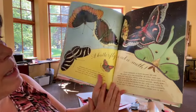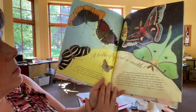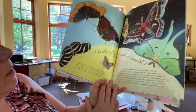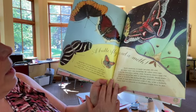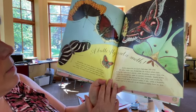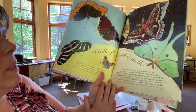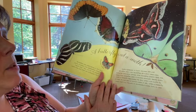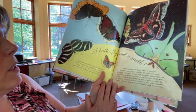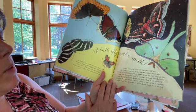A butterfly is not a moth. Butterflies and moths belong to the same family of insects, the Lepidoptera, which means scale wing. They are the only insects with scaly wings, but there are differences between them. Moths appeared on Earth between 100 and 190 million years ago. Butterflies just 40 million years ago, during the Cretaceous period, when flowering plants and the nectar most butterflies need to survive evolved.